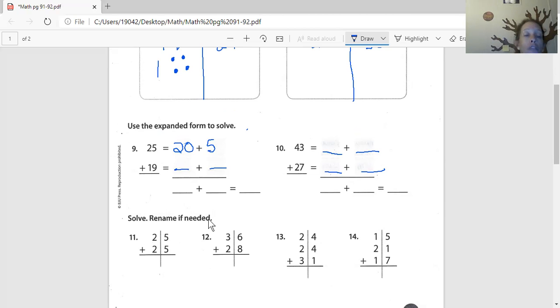The next part says solve, rename if needed, okay? You are going to do all of these problems. Okay, let me give you an example. What is 5 plus 5? 10. What do you write down here? Zero. What do you write up here? 1. Okay, that's 5. And what is 2 plus 2? 4. Plus 1 more is? 5. Very good. I want you to do that with all of these.